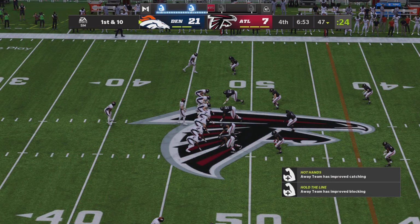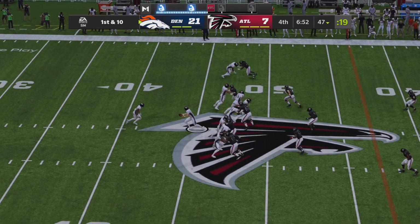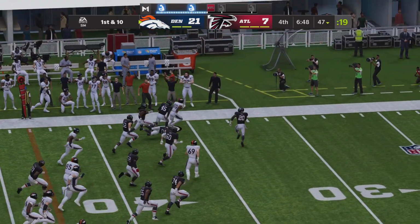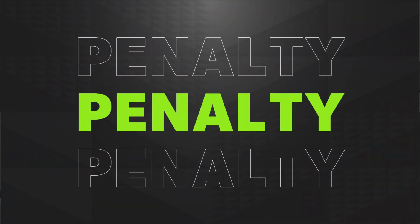So good starting field position for them here as they come up first and 10 on their side of midfield at the 47. Now a handoff to Davis. A solid stiff arm. And he is out of bounds inside the 35.